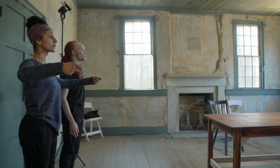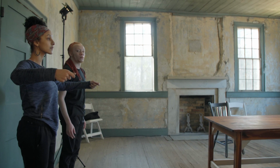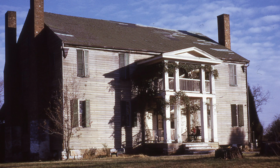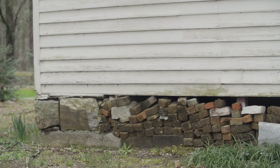It's more common than most people would think. They were not slaves here. However, I have friends in the community and people that have come back for events whose ancestors were enslaved on this property, and a lot of them live closely.